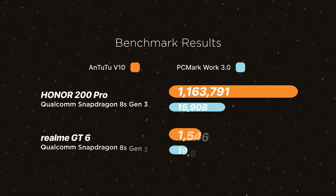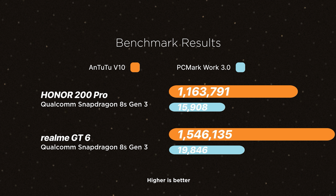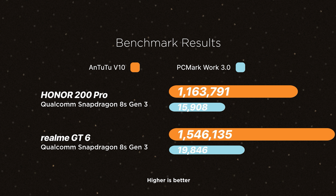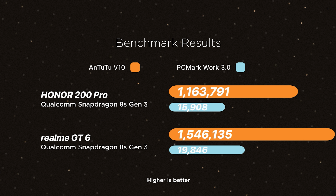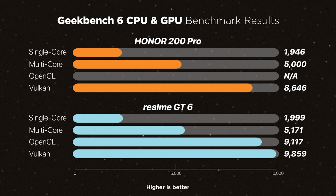The realme GT6 posted higher benchmark scores on Antutu, rated at 1.5 million, compared to the Honor 200 Pro, which only hit close to 1.2 million. It's surprising considering both phones have the same chipset and RAM. But aside from the Antutu benchmark, the rest of the benchmark scores seem to be a close match. There's no clear indication that one phone is really performing better than the other.